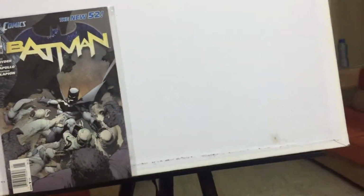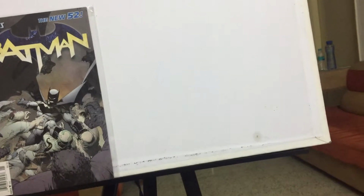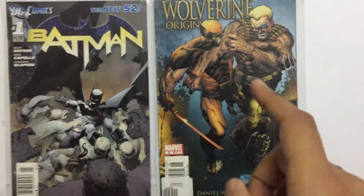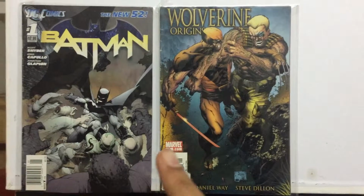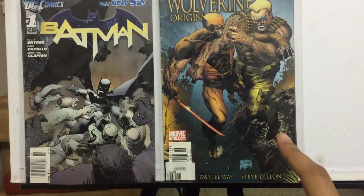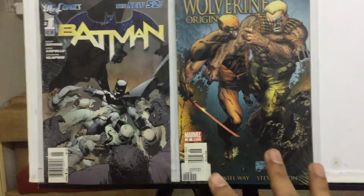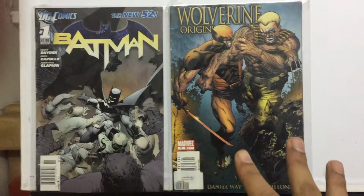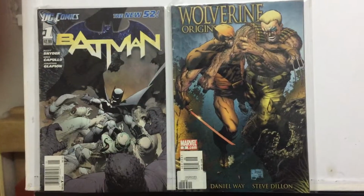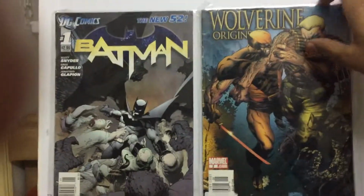I had to pay a high price for it, but I believe it was well worth the price I had to pay for it, right? Again, another Wolverine. So Wolverine and Batman: he's my favorite character from DC and he's my favorite character from Marvel, right? So seeing both of them together, even though it's in different comics, is pretty amazing for me.